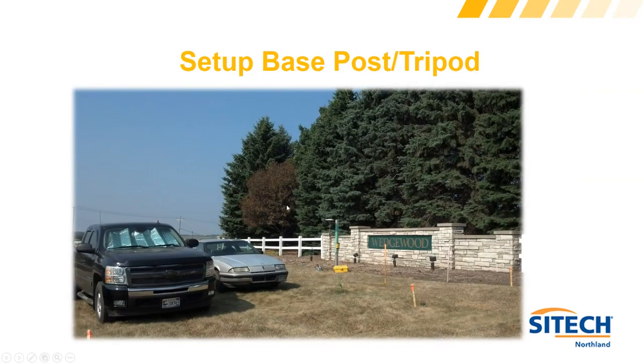So what this picture is depicting here is your base post and your base station set up. Now this is a bad position, for a few reasons. You have your trees here, which are going to be completely blocking this side of the sky. And a question we often get asked is, what about these cars here? It could become an issue with the radio signals coming in, reflecting off of these cars.